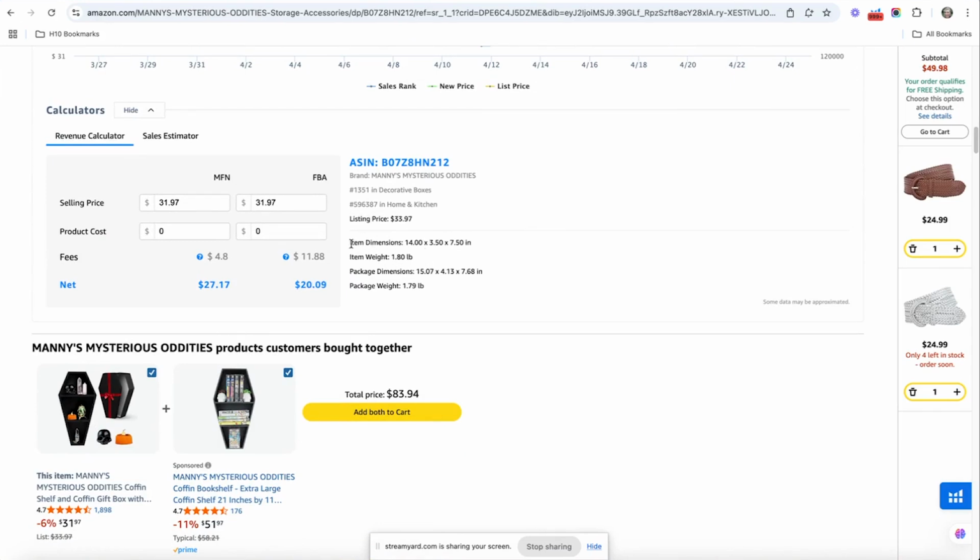So it shows you the item dimension. Now the item dimension is something that's never going to change. It's something that you put in to Amazon, and that's the actual dimensions of your product. But package dimensions is where Amazon will actually sometimes change this.